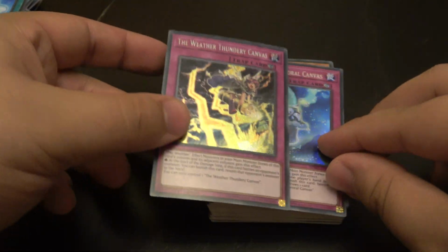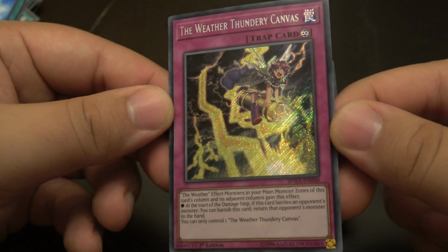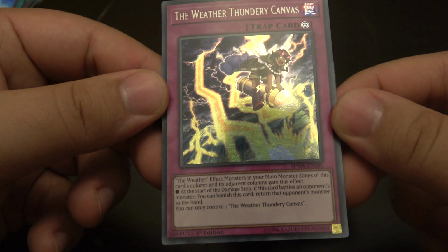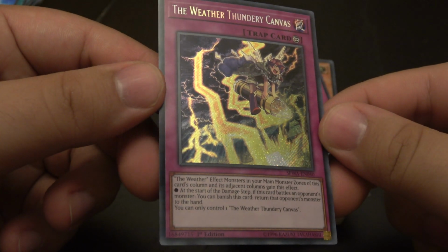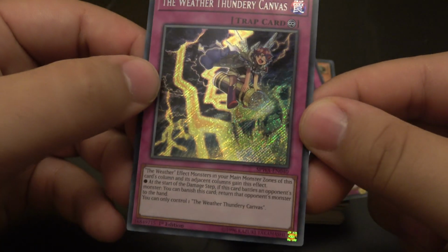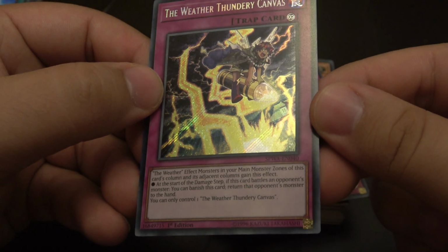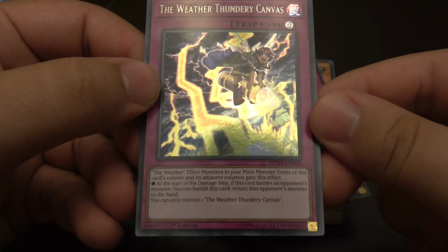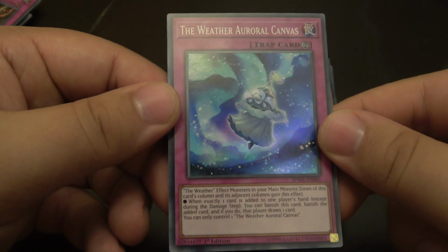And the secret rare trap, one of their really good battle stopper traps, the Weathery Thunder Canvas. It makes them disappear at the start of damage step so they don't get an attack redeclaration should anything happen that the monster would, you know, stay. We got Auroral Canvas.